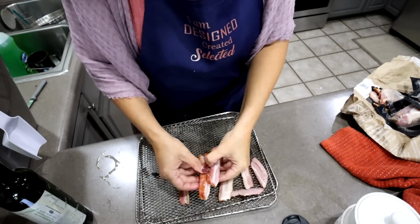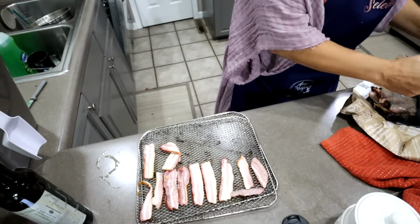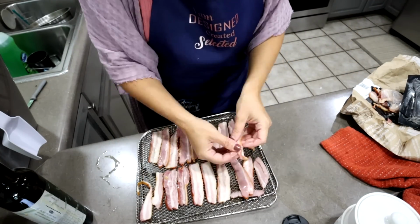Then I've got this little bit of bacon here that I had in my freezer. So I opened this up. This is what we have. I'm just going to put this in the air fryer and let it cook in there.